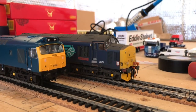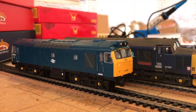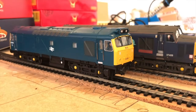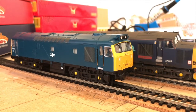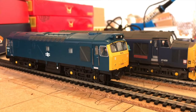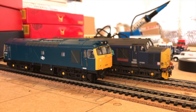The loco that's right next to it is a class 25, and the code is 32-400DS. It did have sound, but the original owner took it out, which means I bought it for £50 and it was DC, and I put a chip in it. It is in BR Blue livery, and the running number is 25095. They are both Bachmann, and the locos that I'm going to show you now are Bachmann as well. You'll be surprised why I got more steam, and I'll show you them now.